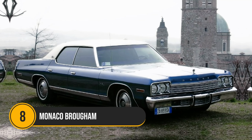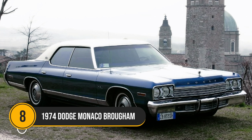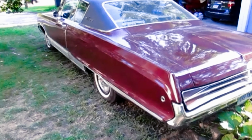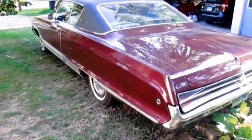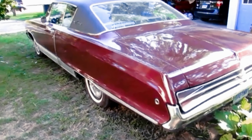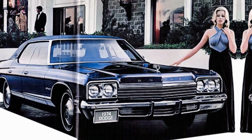The name Dodge Monaco might ring a bell for fans of the Blues Brothers movie, but let's be clear, the iconic Bluesmobile was a 1975 model. The 1974 Monaco Brougham, by contrast, is a largely forgotten barge from Chrysler's bloat era, when bigger meant better, and more chrome was somehow a substitute for substance.